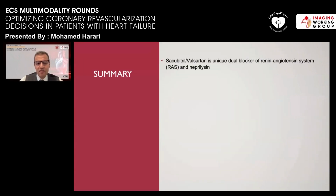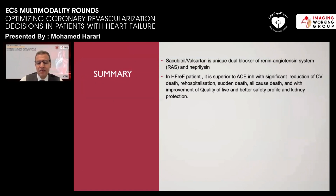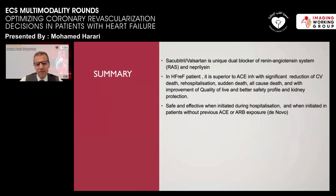In summary, ladies and gentlemen, sacubitril/valsartan is a unique dual blocker of the renin-angiotensin system and neprilysin. In HFrEF, from the PARADIGM trial, it has been shown superior to ACE inhibitor with significant reduction of cardiovascular death, rehospitalization, sudden death, and all-cause death, with improvement of quality of life and better safety and kidney protection. It is safe and effective when initiated during hospitalization and when initiated in patients without previous ACE inhibitor or ARB, the de novo group. And as you know, ARNI are now a class 1 recommendation for HFrEF patients in the heart failure guidelines.